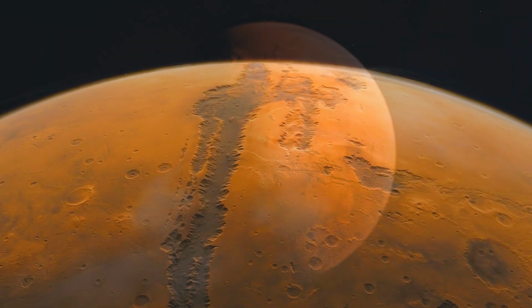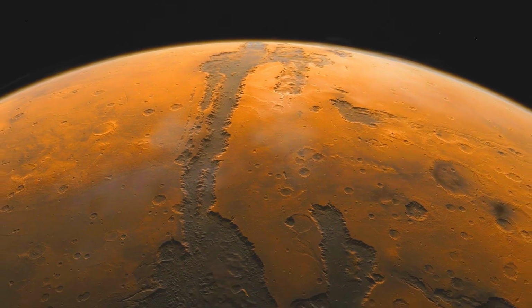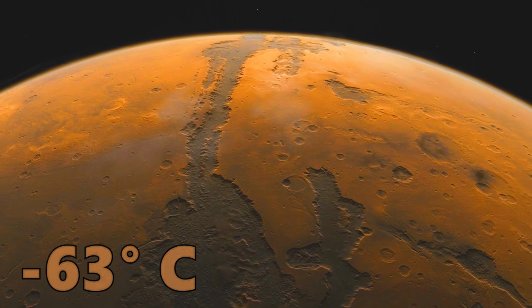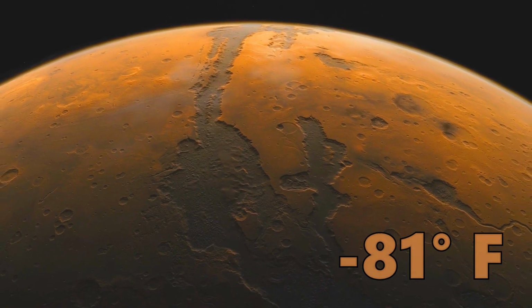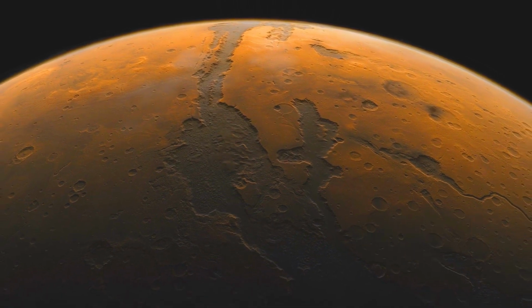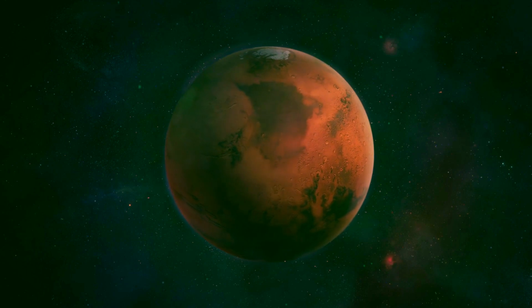Its surface is rocky, with a much thinner atmosphere than the Earth's, which causes its surface temperature to average around minus 63 degrees Celsius, or minus 81 degrees Fahrenheit. Mars also has seasons, with colder temperatures during the winter months when the poles freeze over.